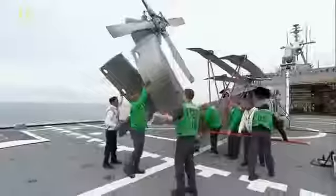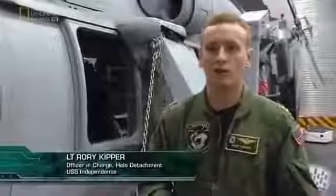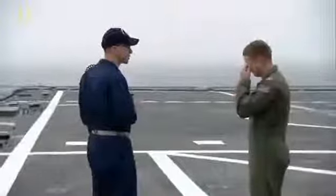This is a way to be able to separate ourselves from that minefield and maintain a safe distance and keep our sailors safe. Back off. If the mine does explode, we're in the air, we're not in the water. OS1 Macomb should be giving you a bearing to the ship.